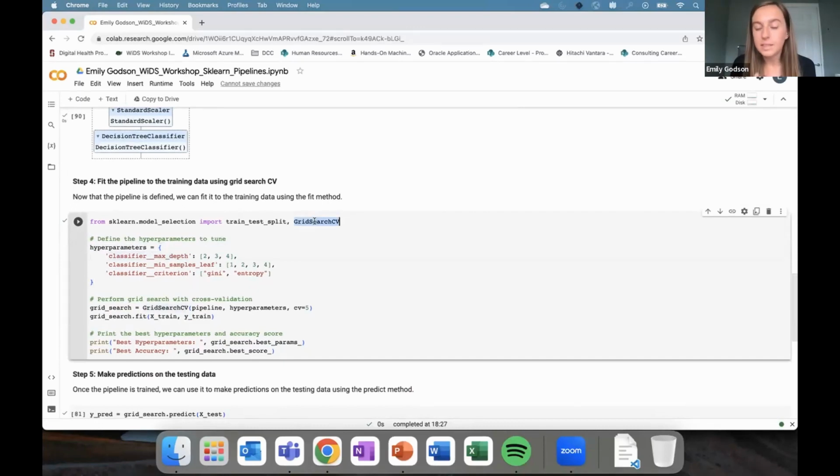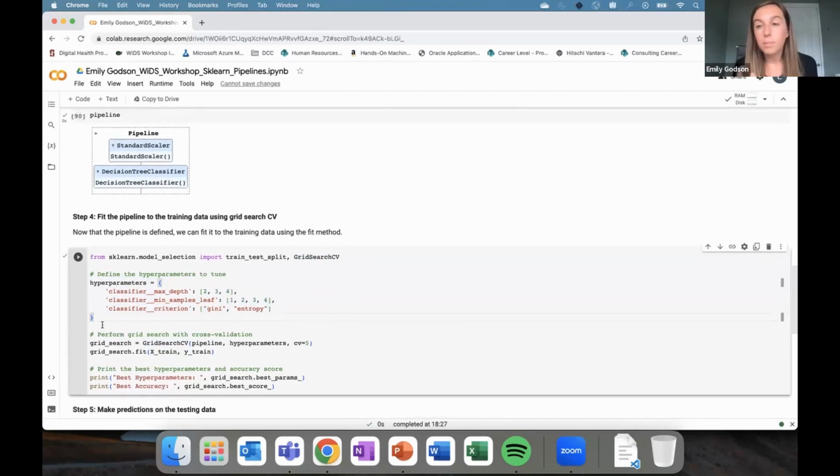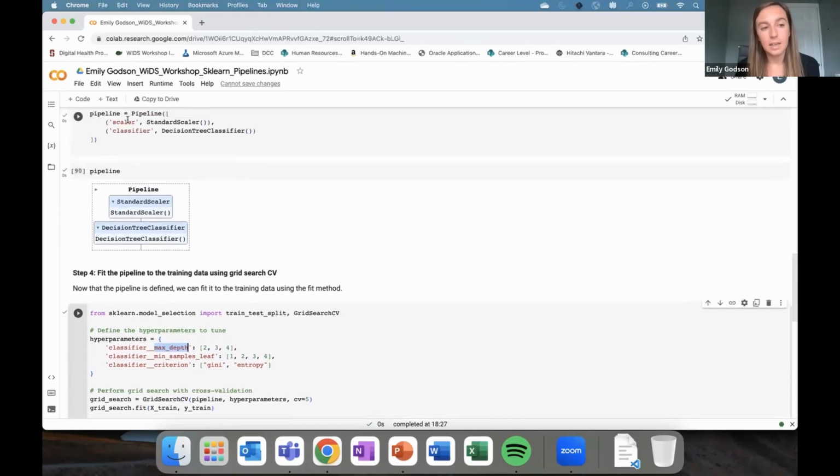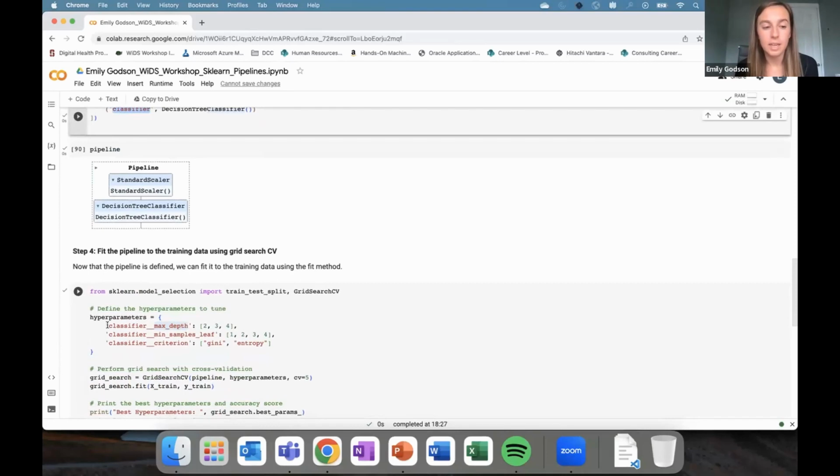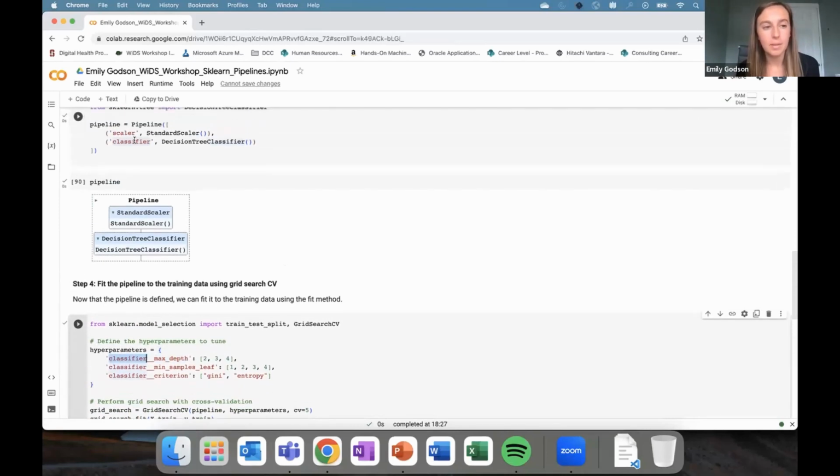In this case I use a grid search to do my hyperparameter tuning, and I start with defining just a few hyperparameters that are applicable to the decision tree classifier. One important thing to notice is that for the hyperparameter tuner, the hyperparameter dictionary, when we put the name in, traditionally we might just put max depth or whatever hyperparameter we're tuning in. But since we have put it into this, in our case, classifier, we need to add an identifier bit at the beginning. So this is the name that we defined up here, and then 2 underscores, and then the normal hyperparameter name that we would use for tuning.